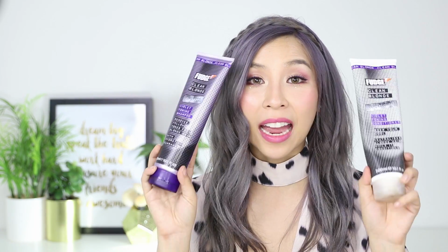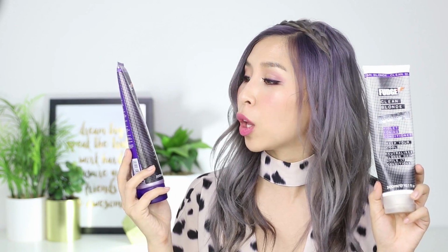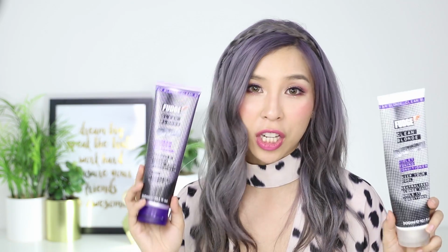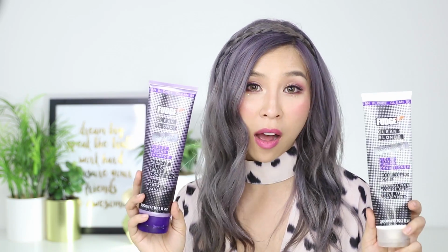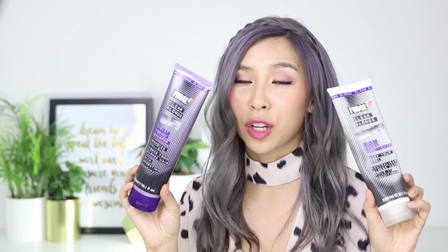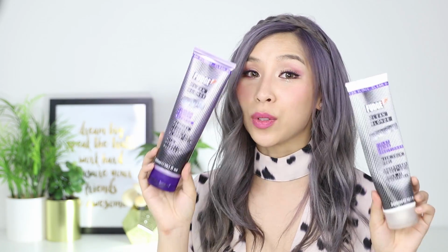When I shampoo my hair, I use this Fudge Clean Blonde Violet Toning Shampoo. That just gets rid of any of the brassy orangey color that comes out after a while. I've been using this forever. Even since I had a balayage, if I don't want it to go that brassy yellowy color, I would use this once a week. Also, I like to use the Joico Intense Hydrator as a treatment because my hair is super dry. I really like this stuff because it makes your hair really soft and silky after one use.